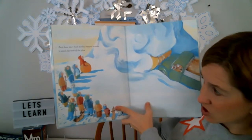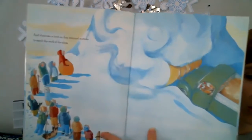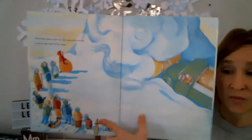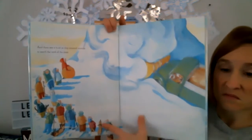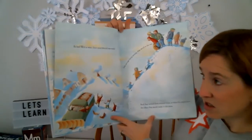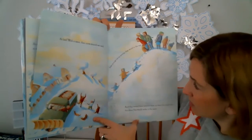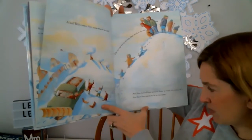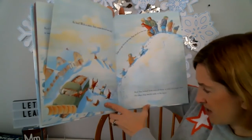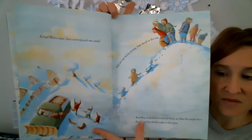And there was the rush as they stepped outside and watched the work of the plow. Oh, look, there's a plow, and they're watching the plow push the snow. At last, with a wave, their snow mound was ready. Like spring being sprung, they raced to the top, and they looked way down at what this might be, this place they would make in the snow. They're so excited. Look at the hills.